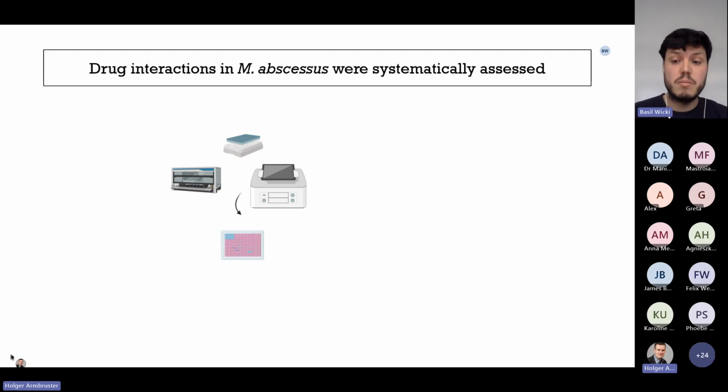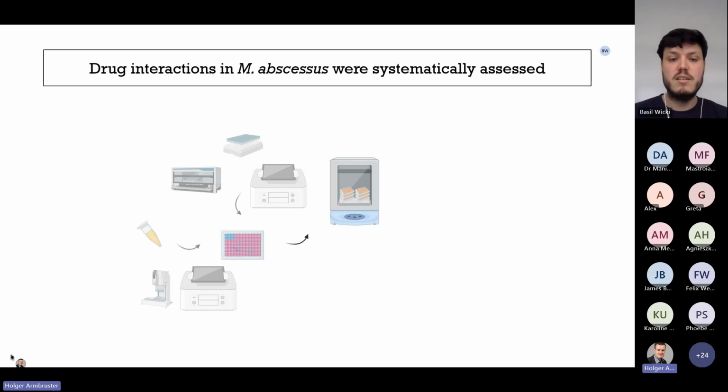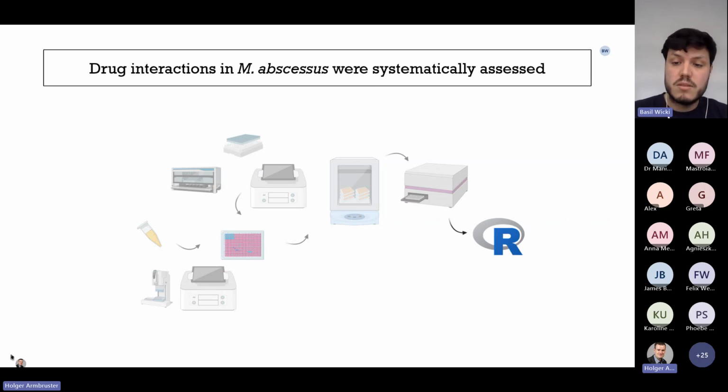First, I used an automated system, particularly the I.DOT, to dispense compounds to a 384 well plate. I then used 96 channel pipettes and again the I.DOT for certain approaches to add the bacteria to these plates. These plates were then incubated, and after 3 days, optical density readout was conducted. With these OD readouts, I then analyzed the data using an in-house analysis pipeline. As you can see, this is not a complicated setup, but it allowed me to assess more than 120,000 unique drug combinations and measure more than 1.5 million growth assessments.